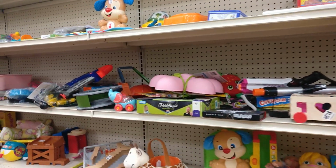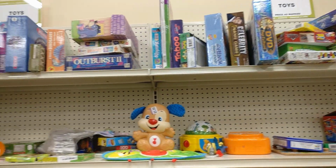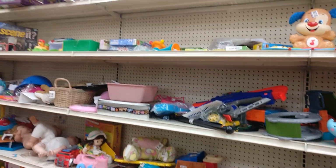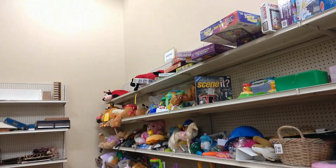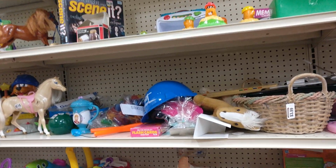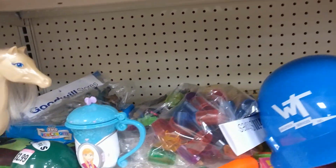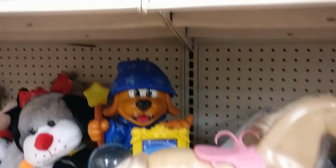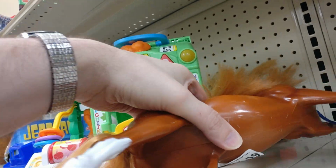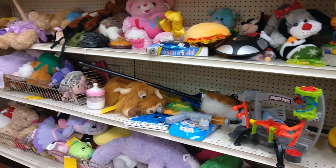But we are looking through the toys in this Goodwill, and again, not seeing a whole lot in this toy section either. Got some games, a lot of the same games you see everywhere. I'd love to find some more unique, high quality board games, because I do like board games myself, and if I could find some awesome ones to keep, that would be great. What's this? A guitar for a Guitar Hero or Rock Band. I quit picking those up because I've had some problems recently selling them, and they're not going for great money right now. This horse, I was checking to see if it was Breyer, and of course not. They're never Breyer when I check. So we'll put that down.